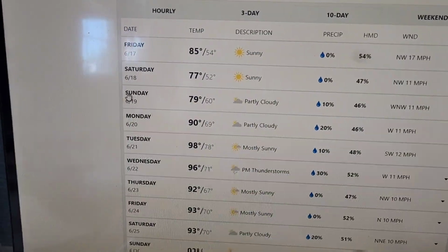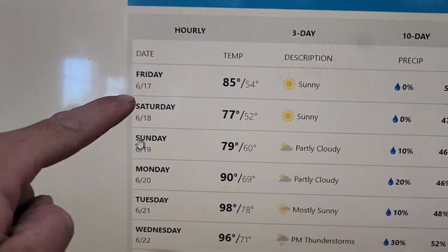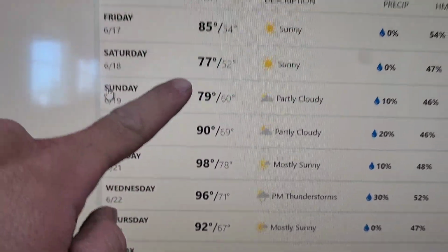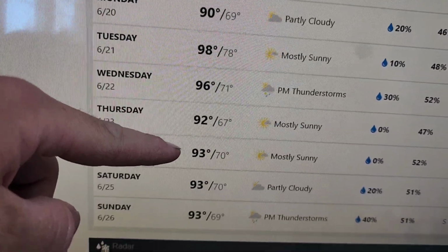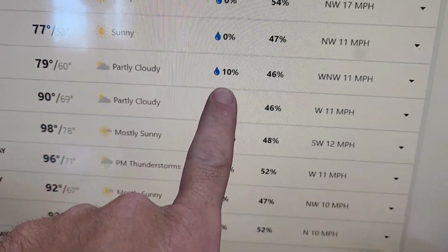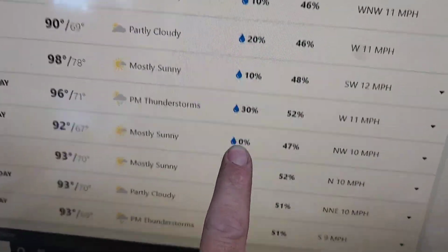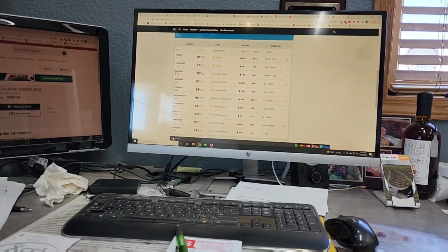You guys see this? This is our weather forecast. Today, tomorrow, all next week. See these temps? Reasonable. 90, 98, 96, 92, 93, 93, 93. Chances of rain: low. Nothing. It's about to get very hot and very dry.